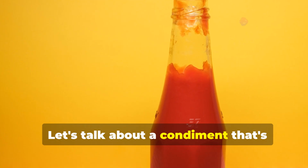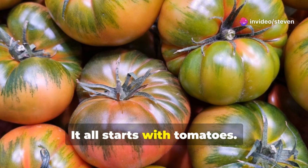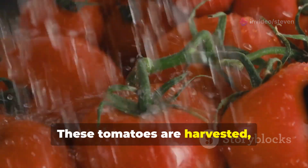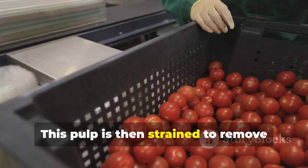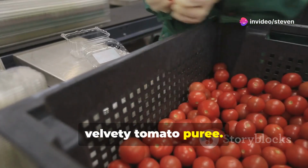Let's talk about a condiment that's become a staple on tables around the world: ketchup. It all starts with tomatoes. Lots and lots of tomatoes. These tomatoes are harvested, washed, and then cooked down into a thick pulp. This pulp is then strained to remove seeds and skins, leaving behind a smooth, velvety tomato puree.